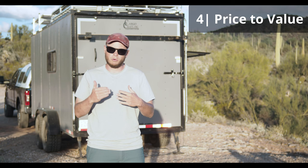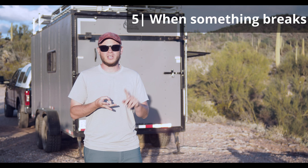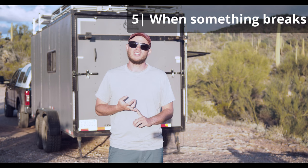And lastly, the fifth reason of why we went this direction is for when something breaks. Not if, when. Because whether you have an RV, a cargo trailer build, or a van build, stuff will break. Just how it is. And when that happens, if you're at an RV park, maybe not the biggest deal in the world. You probably are close to a city, or you can get an RV technician to come out and actually fix it for you or help you.